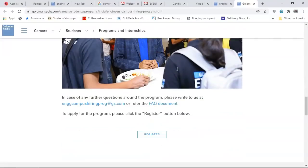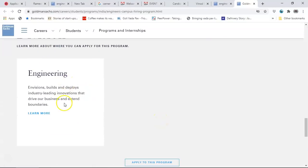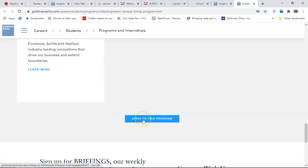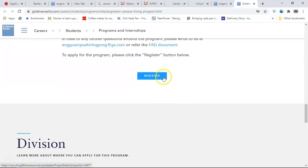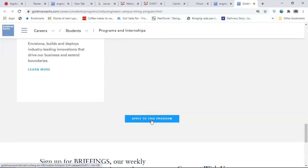Scroll down. This is where you registered, but then scroll down a bit more. You will have engineering come in here. Click on apply to this program. Correct? It's the same link, but first you have to register. After registration, and you get that mail which says welcome, click on the same link and click on apply to this program.